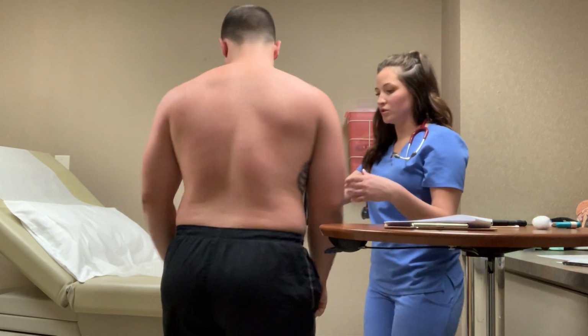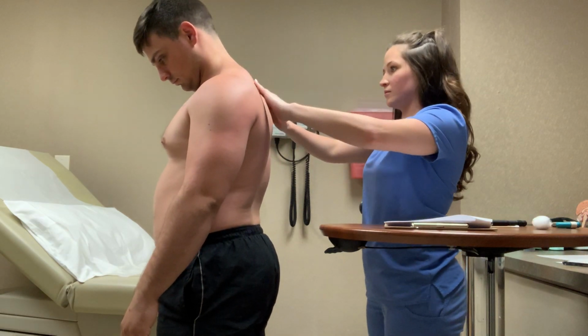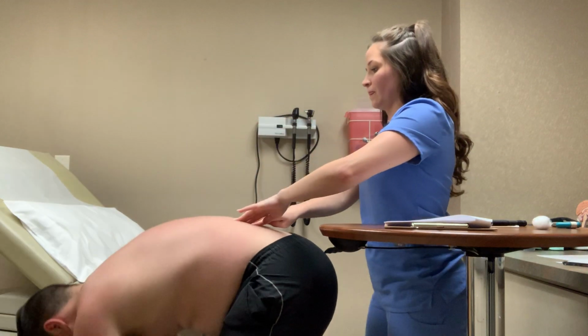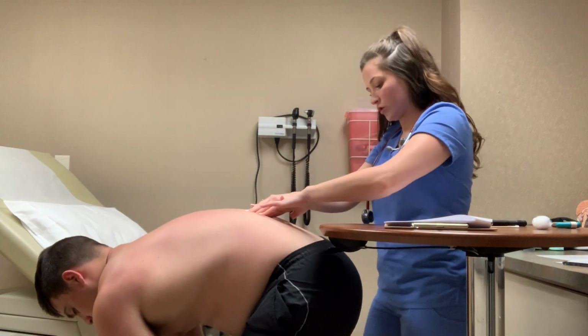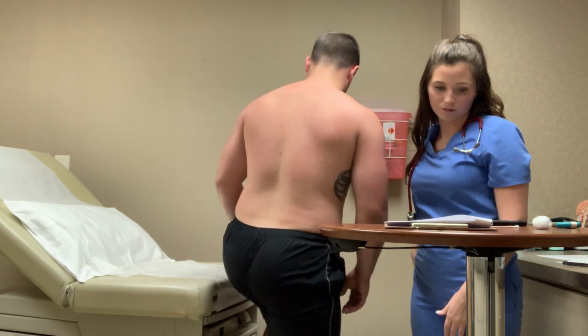Actually, turn around and I'll assess your back. So, shoulders are both equal. Scapula appears to be equal bilaterally. And can you bend over? Okay, so spine appears to be midline, no bulges or anything like that throughout the spine. All right, so you can go ahead and sit down.